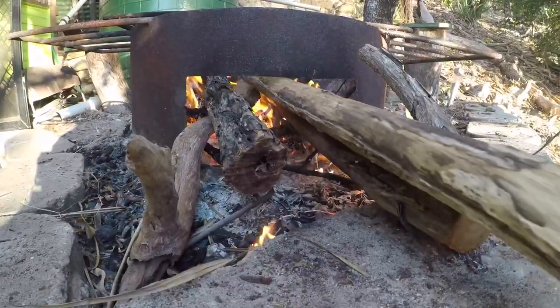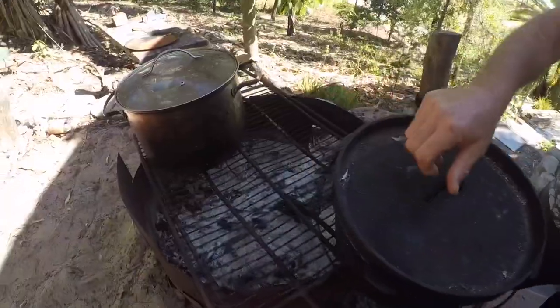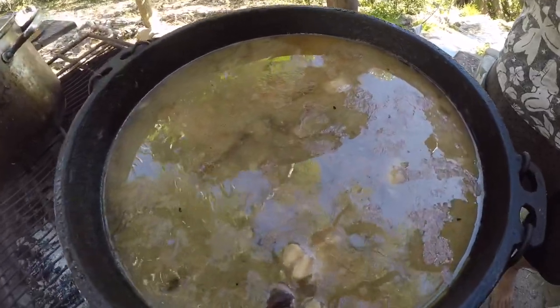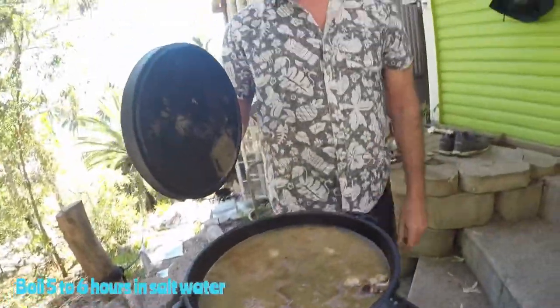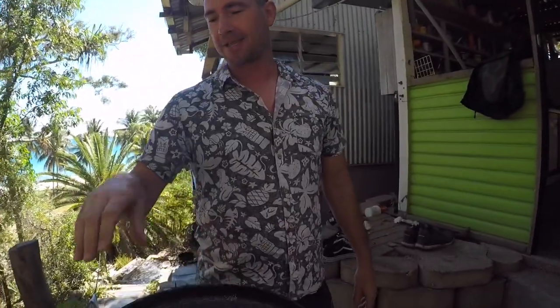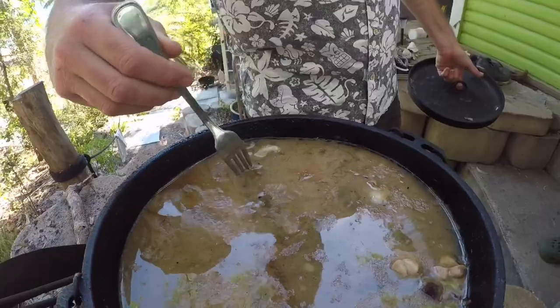Then last night, we lit a fire here, and we put the goat into some salt water, and we boiled that for about 5 hours. And then this morning, we're gonna put that in the fridge, and later this afternoon, we're gonna put that back in the camp oven, with some veggies, and we're gonna cook it again for another hour or so, and she should be ready to go. So we look forward to that.